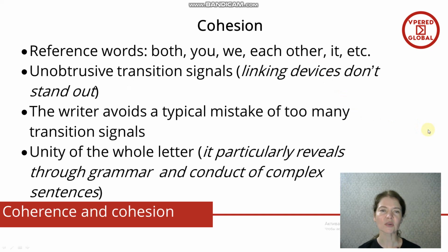In relation to cohesion, which is sticking the text together at the micro level, it's achieved through reference words, both, you, each other, and transitional signals, since then, not only but. Crucially, these transitional signals don't stand out. The writer avoids a typical mistake of too many transitional signals. Linking devices sound unobtrusive. In other words, the entire text runs smoothly.